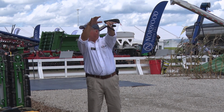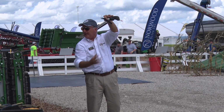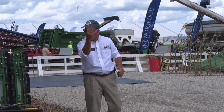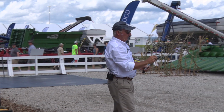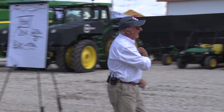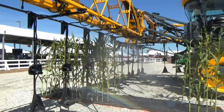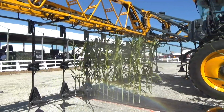So if you have an airplane or a ground rig with just one nozzle, you're not going to get near the coverage you can with something like a 360 Undercover. So we're going to run through here and give her a go. Let's run through. We'll put the camera back on. He's got a top nozzle only. He's going to come through that 8 feet of corn, and I've got some wet paper in there.